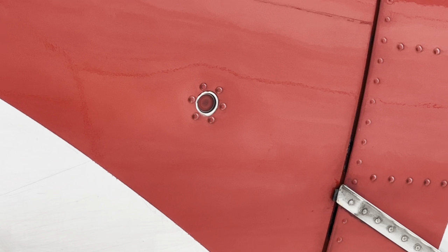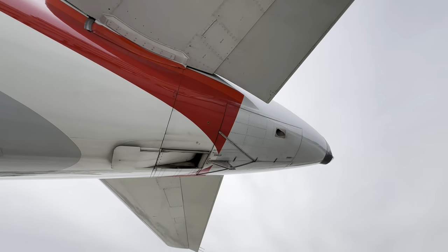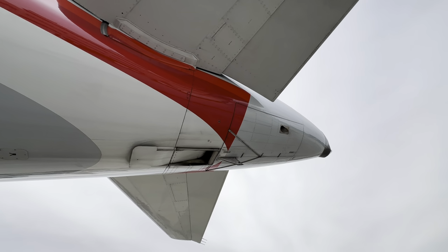It is usually Halon 1301. The disc will also blow out when the fire bottle has been discharged. When we are performing our walkarounds, we're paying attention to that disc, making sure that it's there. If it is not there, that means the bottle is no longer serviceable. We need to address the situation, which is usually either changing the bottle or putting the APU on MEL.